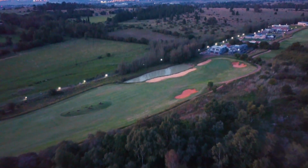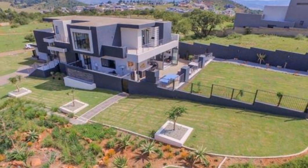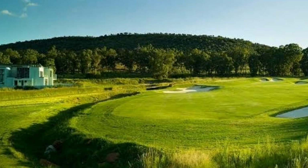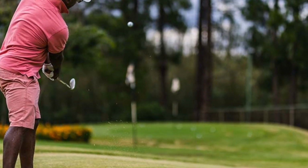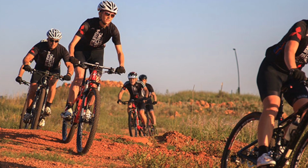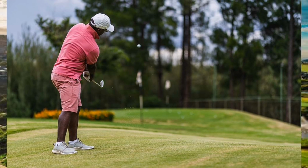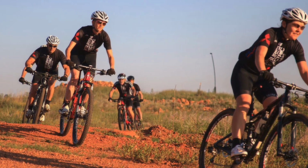So that's one of the good things, the upsides of having a house in Eye of Africa. The estate is perfect for country living, and if you want to go to the city, as I just mentioned, you could go to the city at any time you want. The estate offers tennis courts, a sauna, a lavish lifestyle gym, restaurants, two to be exact, a public pool, a golf course, and a lot of hiking trails and mountain biking trails.